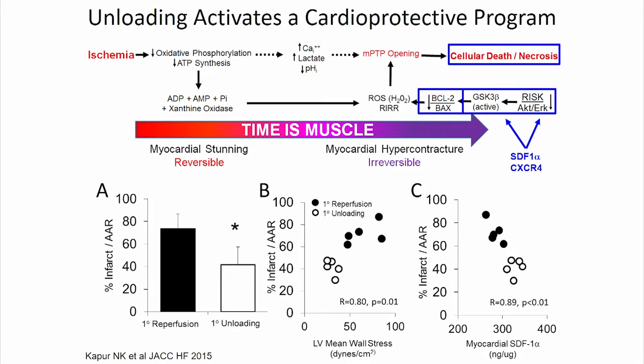And what we found was that when we looked, first of all, at infarct size reduction, there's a significant reduction in the primary unloading group compared to primary reperfusion. We again saw a correlation between infarct size reduction and LV wall stress in this case. But what we also learned is that there's a significant amount of biology that gets activated when we activate the Impella pump.